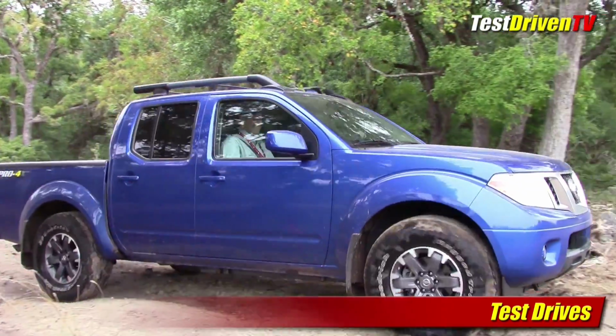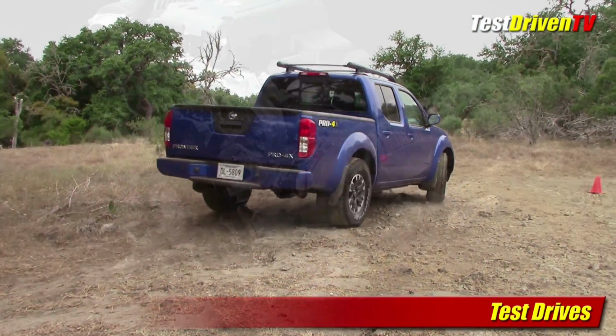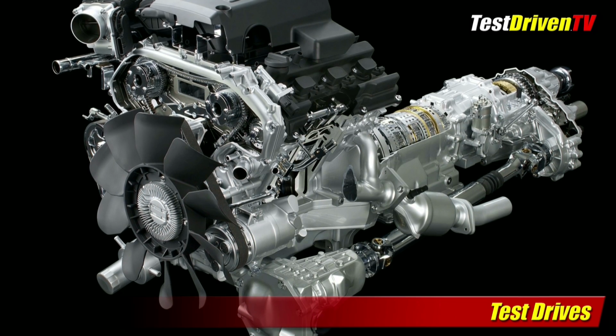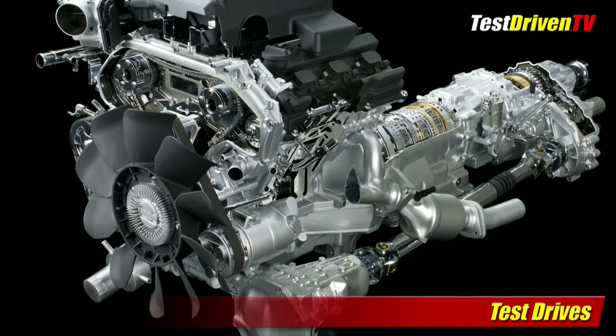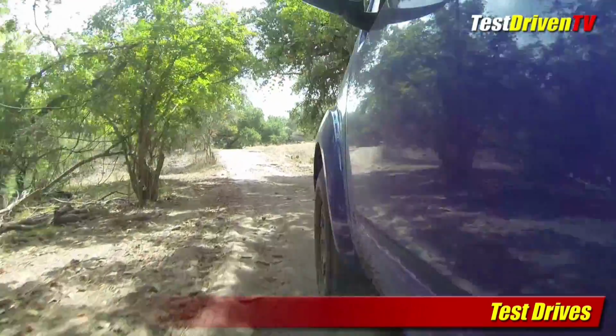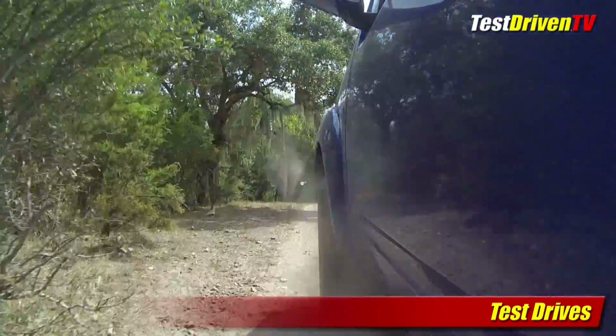Power from its 4-liter V6 is the weakest of the class at 261 horsepower, and its 5-speed automatic transmission is now at the back of the class as well. But it still works well, with better than expected torque feel and more refinement than I expected. As tested, our Pro 4X with a luxury package came in at $35,860, which is right up there with its competitors.